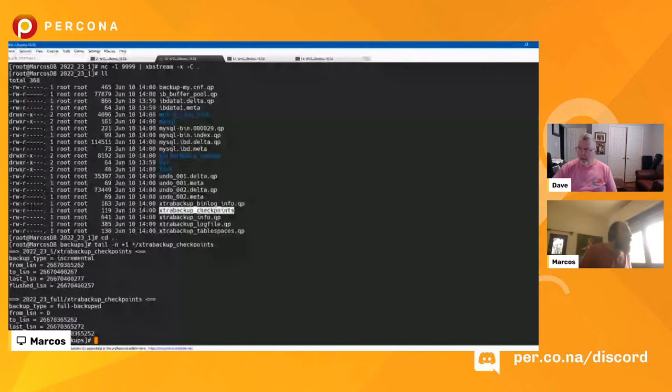So, two LSN here, and you can see to_lsn is the same as from_lsn here, right? The full backup has from_lsn 0, and the incremental backup has from_lsn matching the last to_lsn of the full backup. If I had been smart and kept my xtrabackup checkpoints on the other side, I wouldn't have to go around moving files back and forth, but I'll correct it next time.